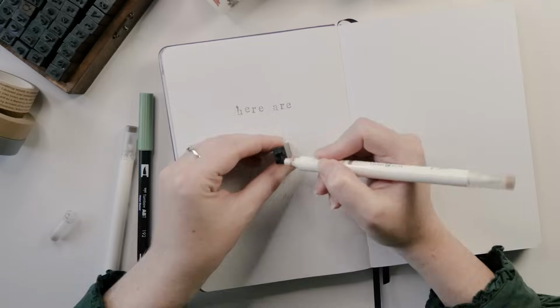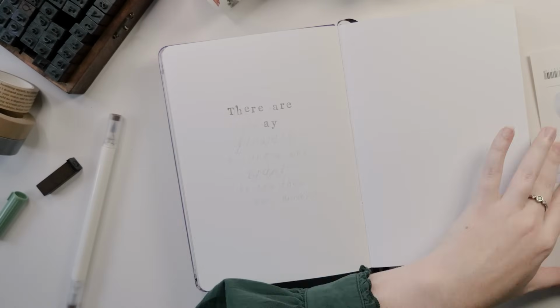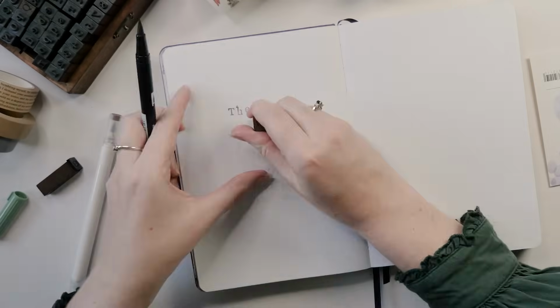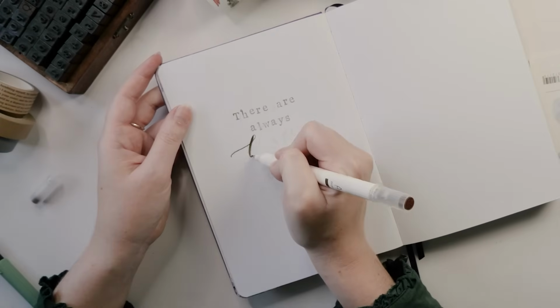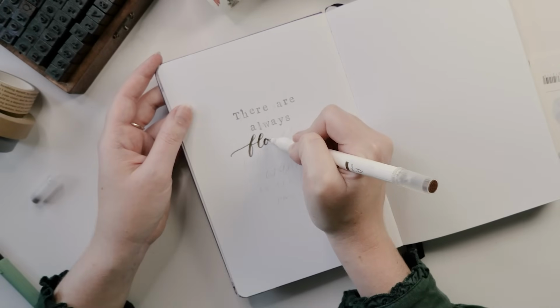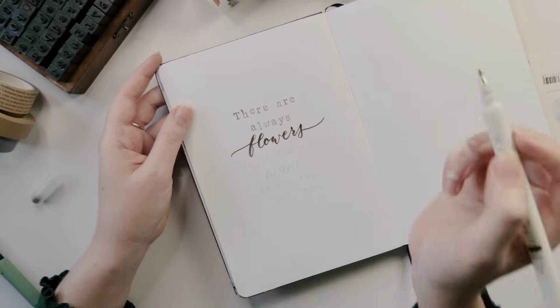We're starting out the July monthly setup with a quote page on the left side. I wanted to really emphasize some of the words in the quote, so I'm using a mixture of my letter stamps and also some brush lettering with some pens as well. I was really careful to work out where the center of the page was first and work out where each letter should be based around that to make this quite symmetrical.